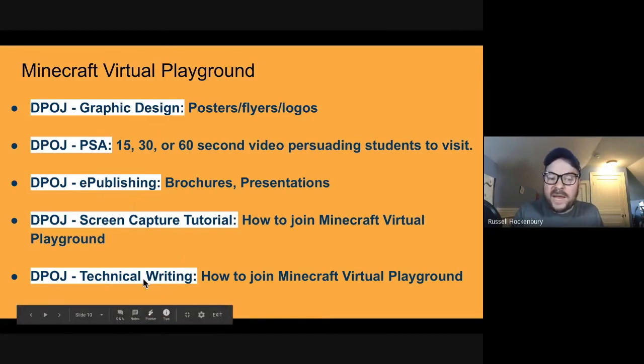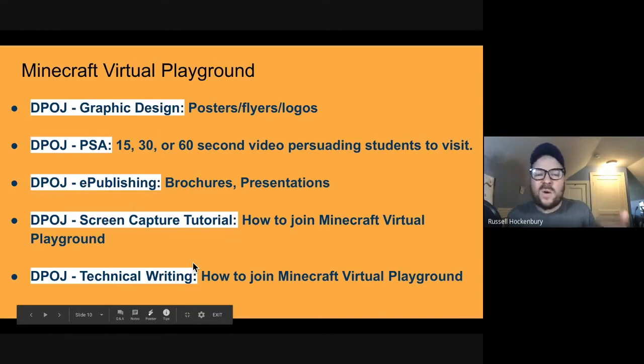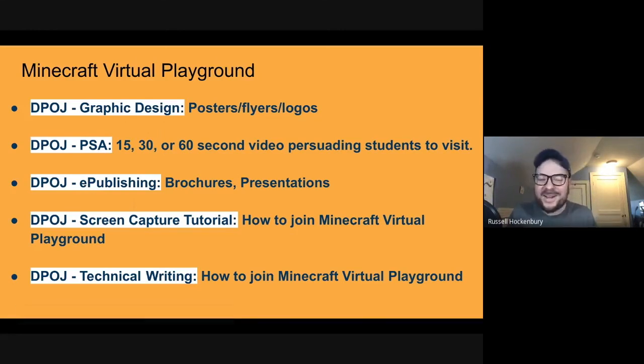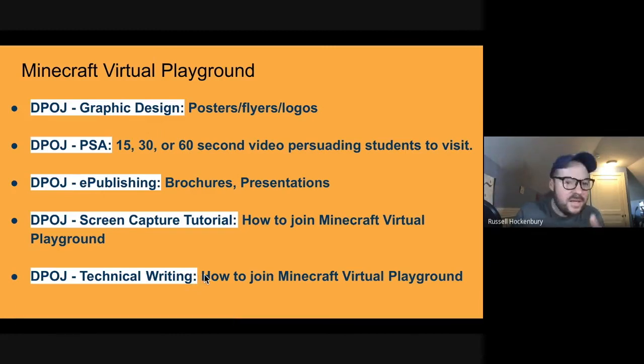You do the same thing for technical writing, but instead of doing it in a screen capture, here are the steps. 1, you go to the internet. 2, you type in our website, that kind of thing. So it's just technical writing. You give them the steps to join the Minecraft virtual playground. So these are all different DPOJs that could be built off of your regional project. In this case, this fake Minecraft virtual playground project.